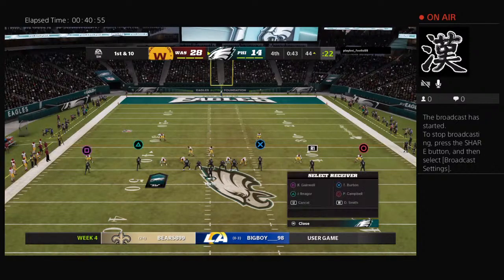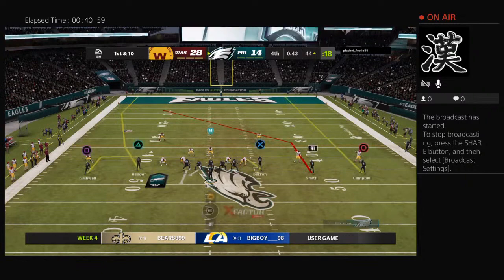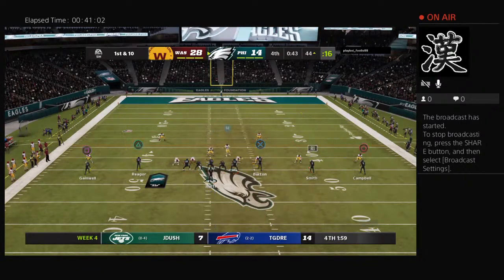I know he ain't got it. 44, 44. Let's put him on the buses. Mustang 19. Under 10, under 10.